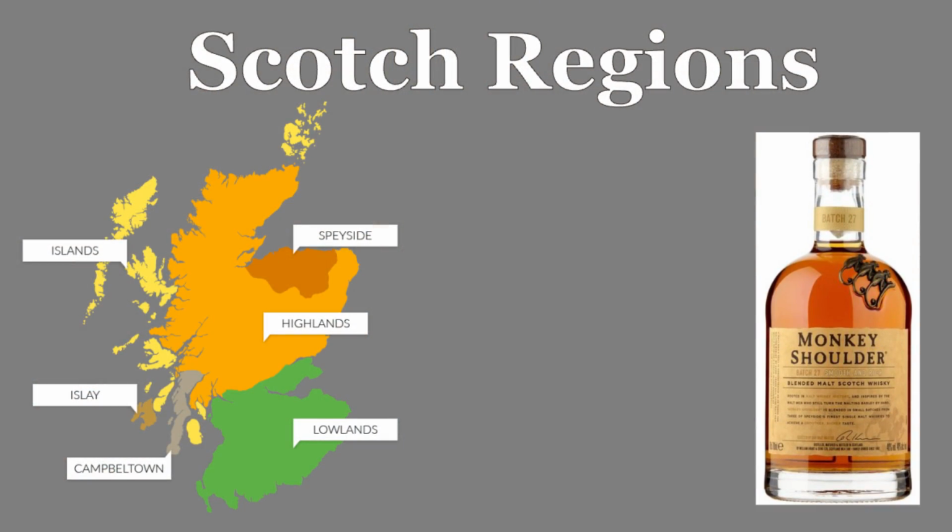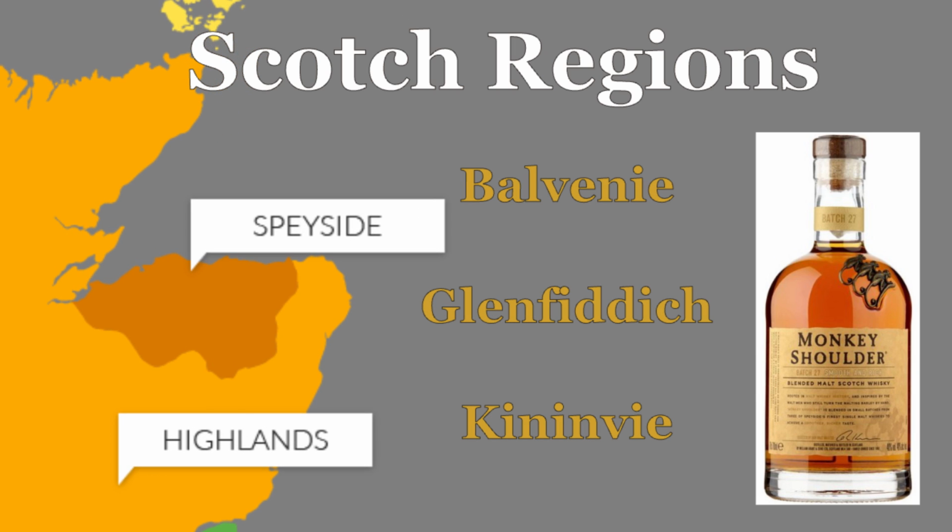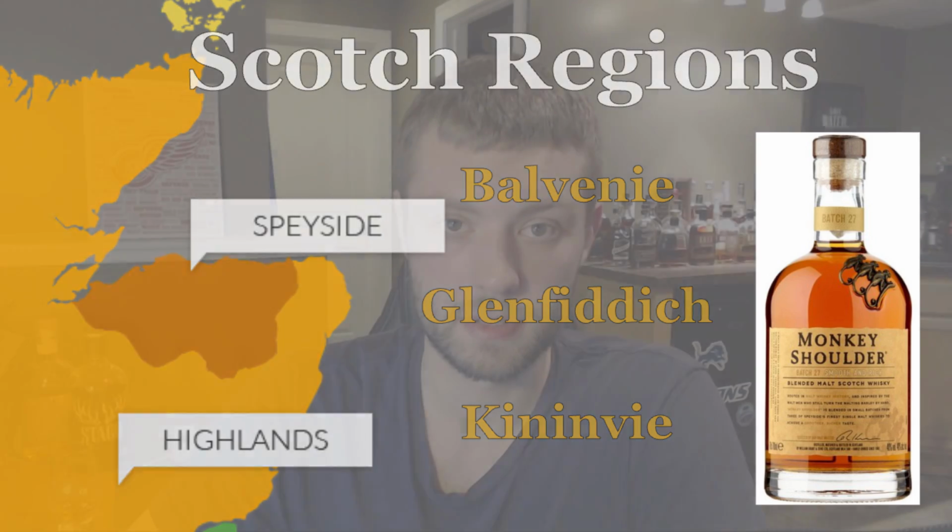So a great budget blended Scotch out there is going to be Monkey Shoulder, which I actually have back here. Monkey Shoulder is actually a product that comes from New York, but it's made up of 3 blends from 3 different distilleries in Scotland. These distilleries include Balvenie, Glenfiddich, and Kininvie. So the whiskey is actually aged in Scotland in those ex-bourbon barrels, and then it's sent over to the United States, where Monkey Shoulder blends the barrels together to get the taste profile they want in a small batch whiskey.